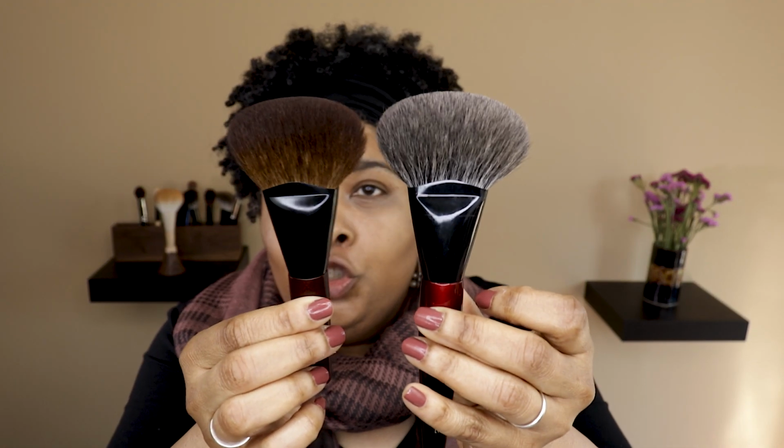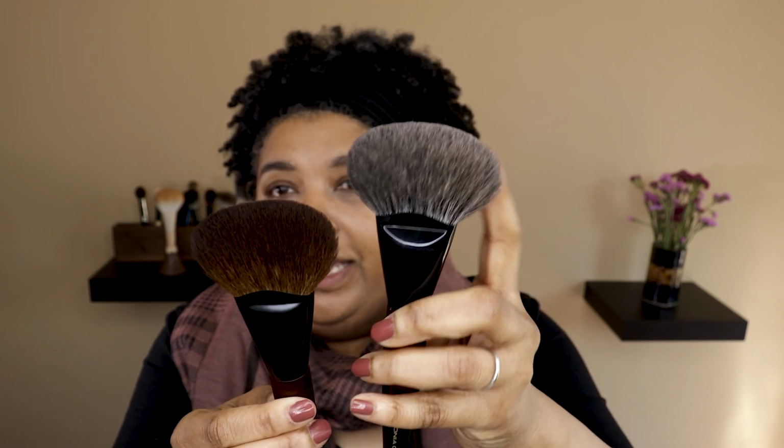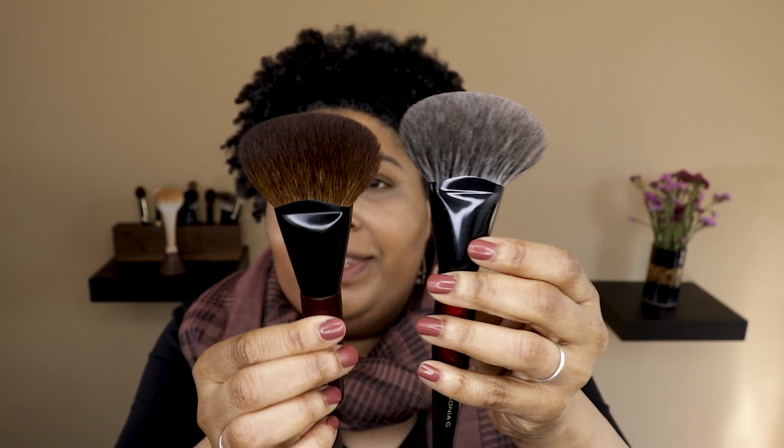But now let's compare brushes. So this is the Niji, the mini one. Here is the Niji Pro, right? So the same head. This one actually, you can see it's bloomed a little bit more, but these are the mini and the full version of each other.